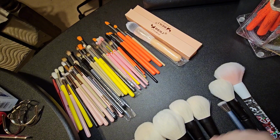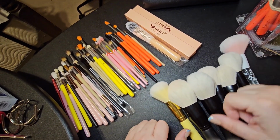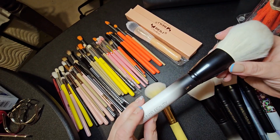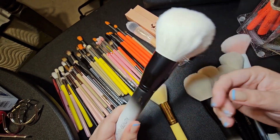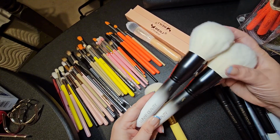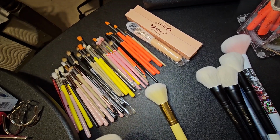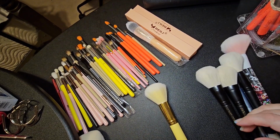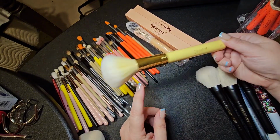So we have some finishing brushes. I love these from Leader Beauty because they're nice and big and I can cover my whole face pretty quickly. I have 2 of them. They're the LBF1. I'm going to keep one. I'm going to set one in the maybe pile for now. And I have the ColourPop F1 that I use for the same reason.